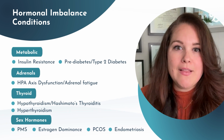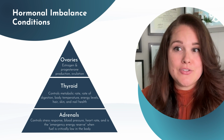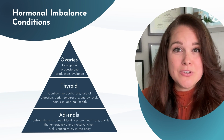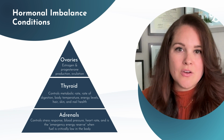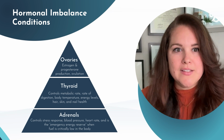Typically with hormone balancing, we will see a cascade of issues. Oftentimes it starts with blood sugar dysregulation and cortisol issues as the foundation. And then if those are not addressed, then it can cascade into thyroid issues and then sex hormone issues and so on. And therefore it's really important to address the root, as we all know.